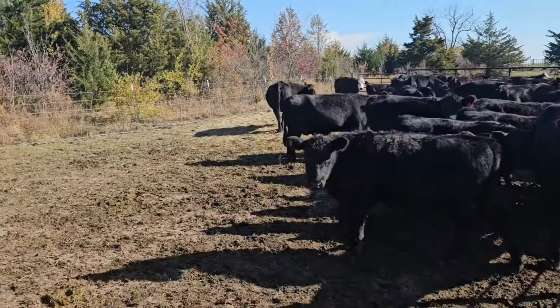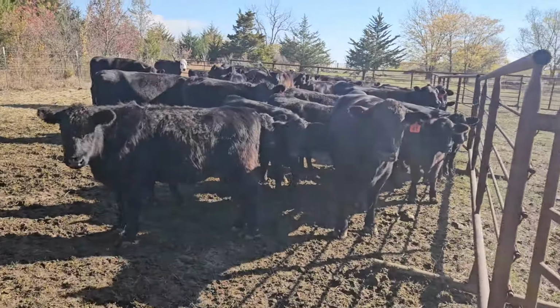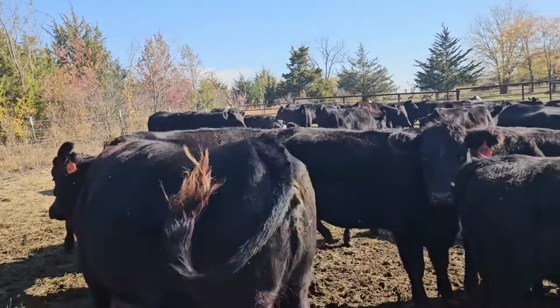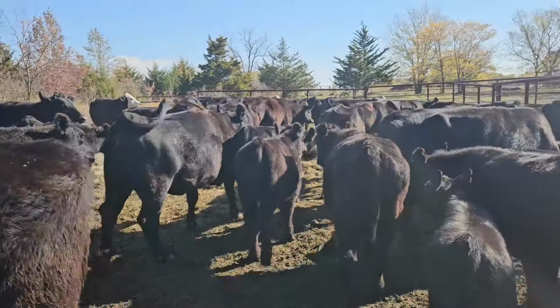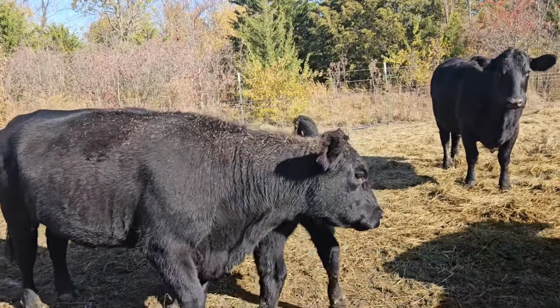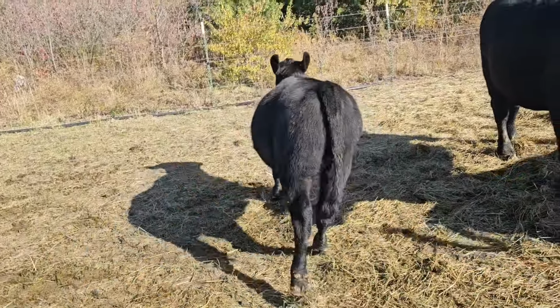Ready for the next round? Yep, open the gate. All right, we're gonna try to separate the cows because a lot of these calves we're gonna wean. So we're trying to do all the cows first. And that way, whenever we get the calves in, we don't have to worry about them getting back in with the cows or anything like that. Like that one, she's huge.